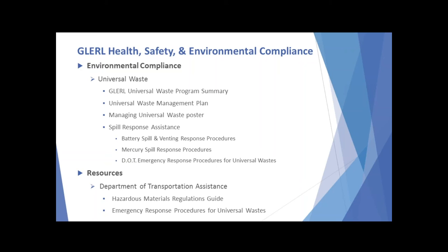It's unlikely that most of you will need to seek that out, but do know it is there if you would like to take a look at it. The poster that I was just talking about is also accessible on the website, as well as the spill response assistance documents for the batteries and mercury, as well as a Department of Transportation emergency response procedures for universal waste guide, which I will get to in just a moment.